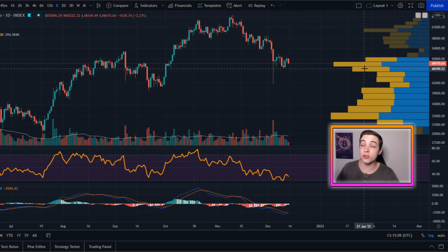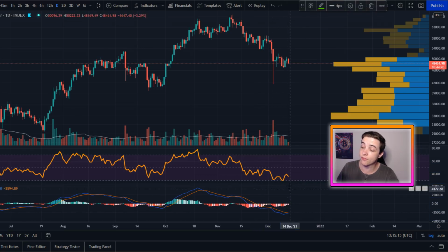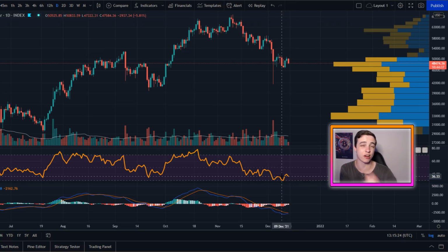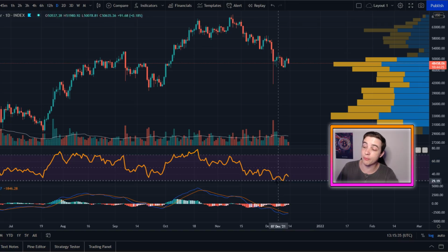And I'm not just saying that because of the VP/VR indicator, I'm also saying that because of the price oscillators right now. For example, the daily RSI just the other day entered into oversold territory for the first time in around half a year, since the crash that we had back in May. And as of right now, we've clearly got more room to the upside than we do to the downside.